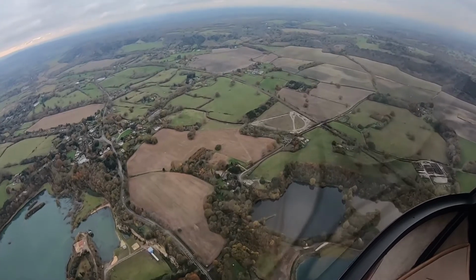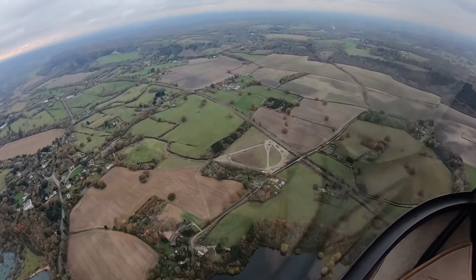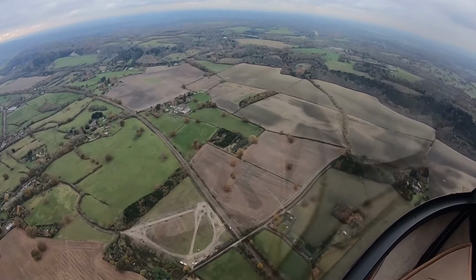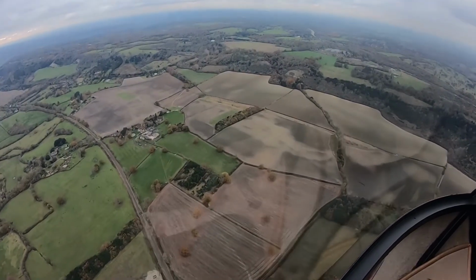Redhill 87, Buckland, change to London 125.625, copy the police on our right hand side, Redhill 87. Redhill 87, Rush is also 152, manoeuvring in the Leatherhead area, 7,000 to Heathrow, bye bye. 7,000, thank you, Redhill 87.